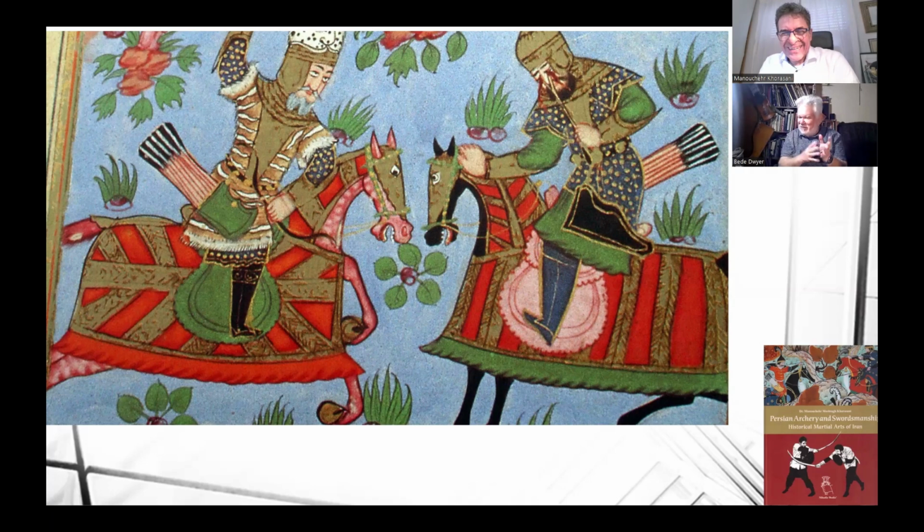So again, we look at these miniature paintings and think it's a bit quaint or something, but it's not. The people painting these had an agenda that they were trying to carry across. Absolutely. And for people like us that are interested in weapons and techniques, we can see things that are useful. Please take a look at that. He's not holding his bow in line after the shot, but he's putting it down. Do you see that? This is actually a preparation for getting the next arrow.